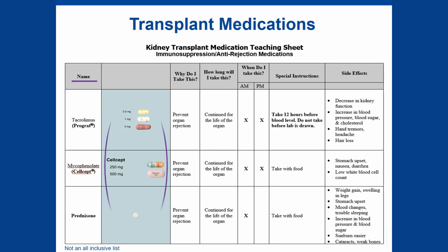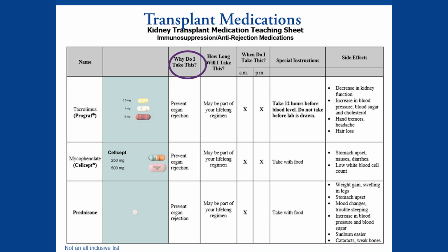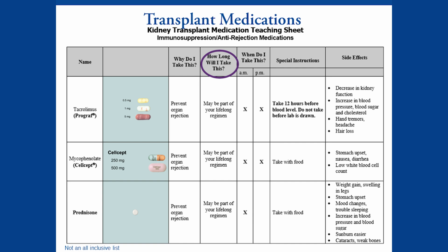The pictures in the middle just show you the capsule and tablet strengths. It does not mean you will be on all the different capsule or tablet strengths, but rather it is what is available to make up your dose. All 3 medicines are taken to prevent organ rejection. All 3 work at different parts of the immune system, and so I would like you to think of these 3 medicines as teammates. Each one is important in its own way. All 3 may be a part of your lifelong regimen.